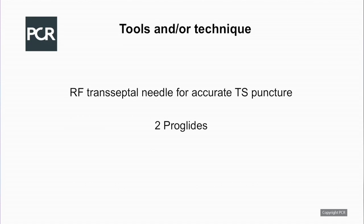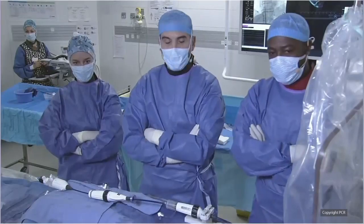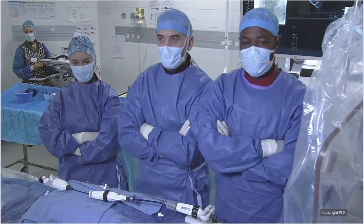Next slide, please. For the transseptal puncture, which needs to be accurate as for any mitral repair, we used a radiofrequency transseptal needle. That was really necessary here, Didier, because we'll maybe show that a little bit: we had a very floppy septum, where we can have some difficulties. We also used 2 ProGlides for vein closure and the PASCAL device. And this is, of course, the team. So, Didier, I think we can start explaining what we've done.